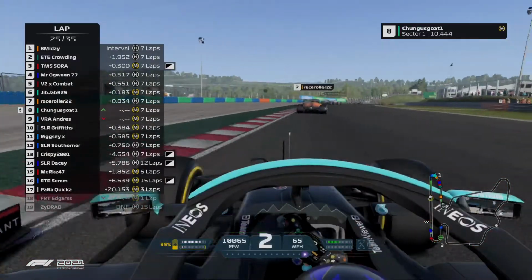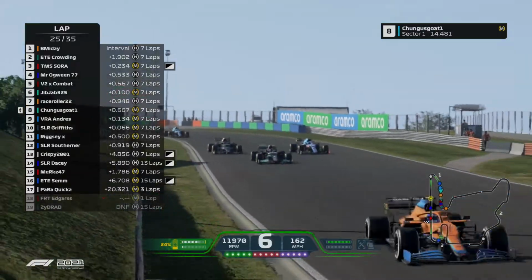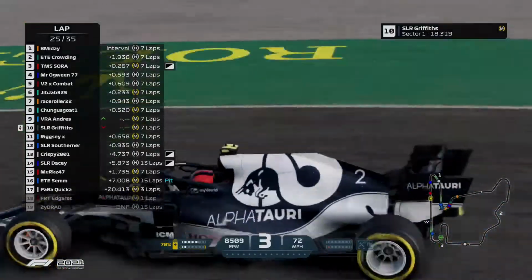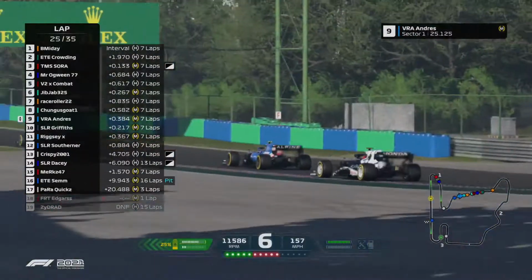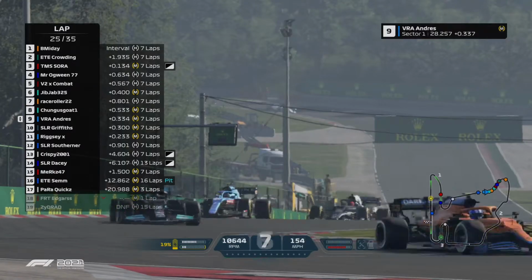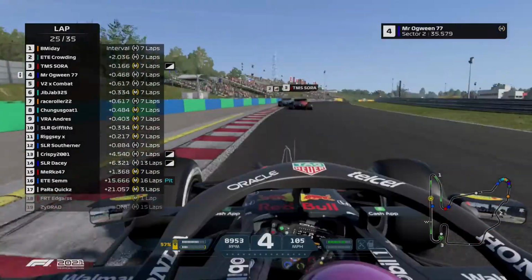Jib-Jab still trying to fight his way past Combat, as Chungoscope passes Andres. Andres being forced wide in the exit there. And here comes Griffiths getting involved around the outside. Here comes the AlphaTauri looking to make a move, the only one left in the race at this point. And Sem comes into the pits. Oh, and Griffiths forced onto the grass. Andres now moving ahead again. The Alpine still in P9. And Jib-Jab dropping back a little bit from Combat now.